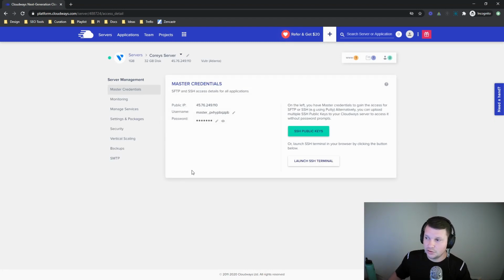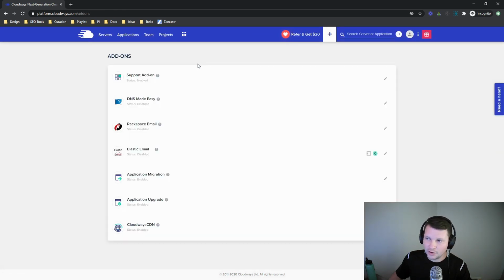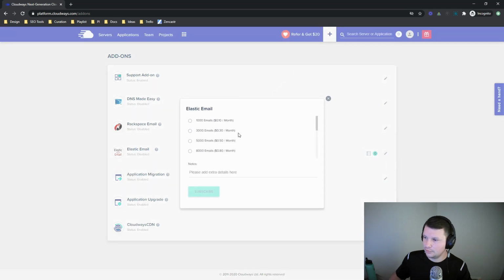Okay, so I guess I'm gonna have to blur some of this out so that people don't have access to my server. But anyway, the thing that I want to go ahead and do right now is right here, you'll see this little more options dots in this main menu. We're gonna go to add-ons. We're just gonna go ahead and get this one out of the way. We're gonna use Elastic Email. And we'll click on the little edit icon, or let's see. Yep, click on the edit icon.